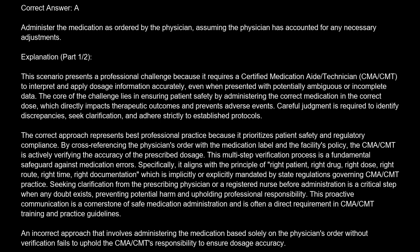Seeking clarification from the prescribing physician or a registered nurse before administration is a critical step when any doubt exists, preventing potential harm and upholding professional responsibility. This proactive communication is a cornerstone of safe medication administration and is often a direct requirement in CMA/CMT training and practice guidelines.